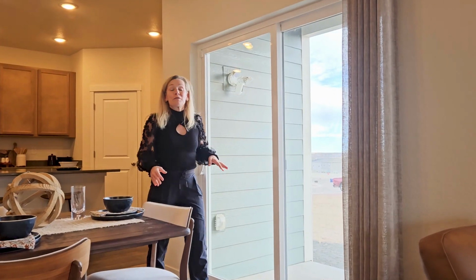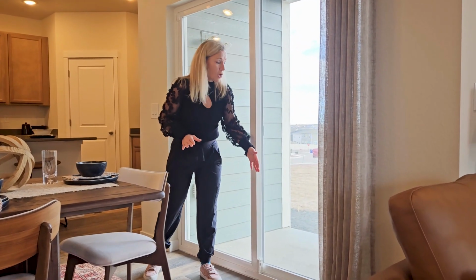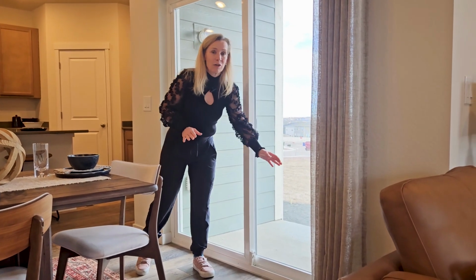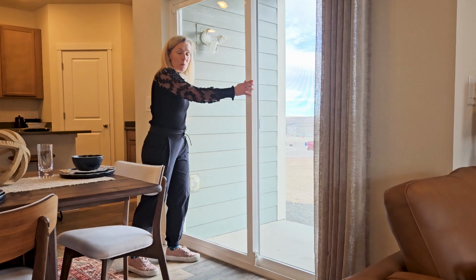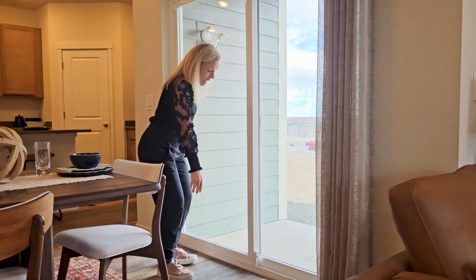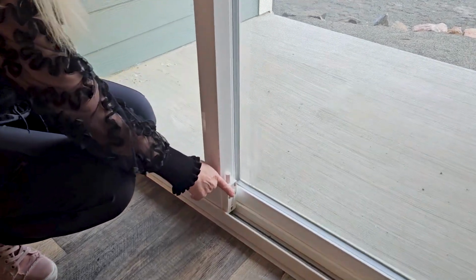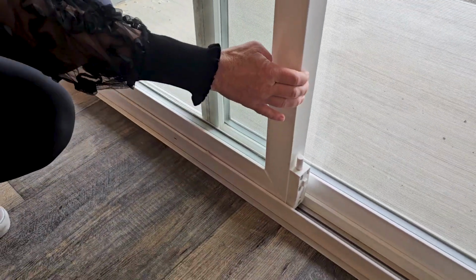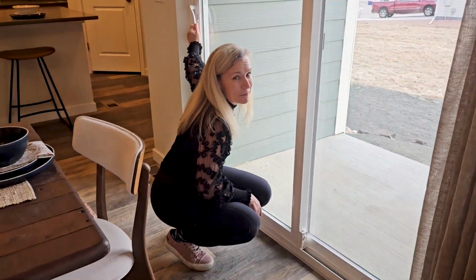In 2025, the days are finally over of you having to put a dowel or some sort of a stick here in order to keep you safe and the sliding door not opening when somebody tries to enter. What you can have now is actually these little safety locks that allow you to open or lock. It's easy and pretty practical.